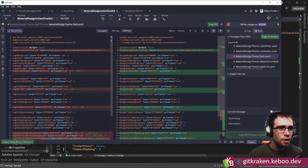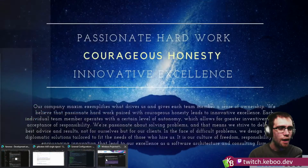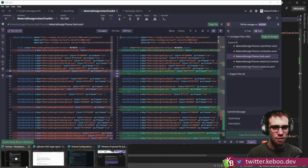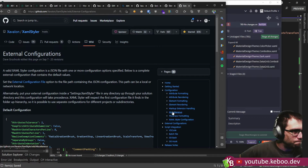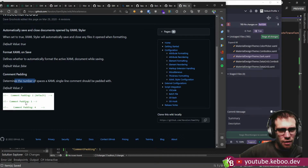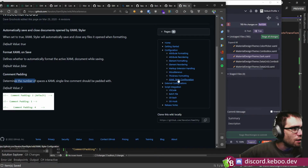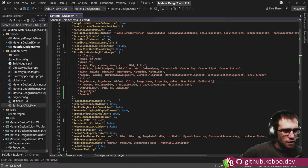Okay. So this one here, move the comments down. That's not ideal. But I also don't like the comments at the end of the line anyway. And those are things that are going to get changed up, so that may be okay. Let's see, I wonder if that's under miscellaneous. Format, comment padding. Yeah, so we changed the comment padding. Thickness formatting. Default value, comma. I think all of ours are already set to that.